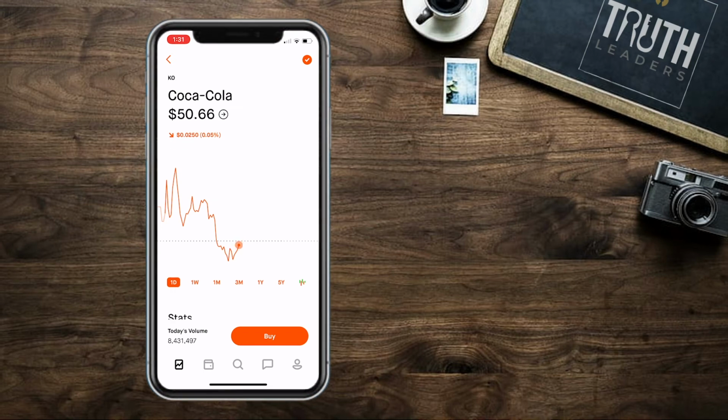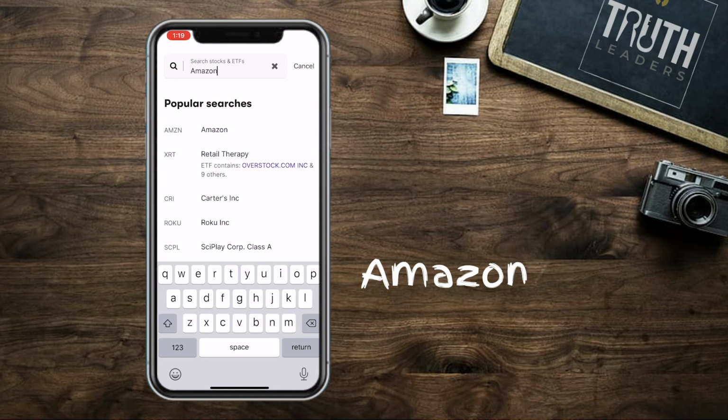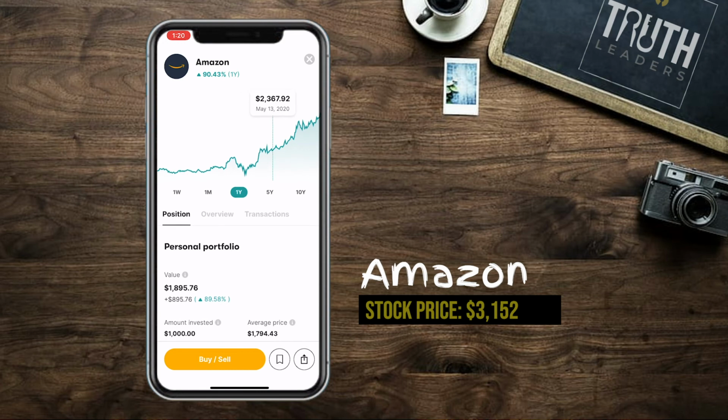So let's get started with the first top stock that you need to get right now. And the first one may not be a surprise, it's Amazon, one of the best performing stocks in 2020. Their shares are up over 90% from the beginning of the year and have nearly doubled from their lowest prices in March. That's when the entire stock market dropped due to the pandemic.